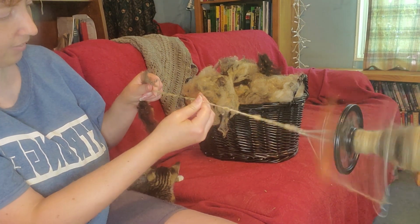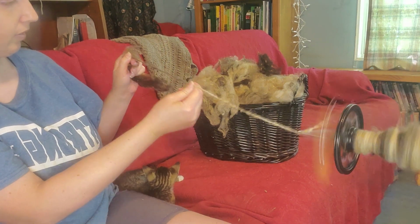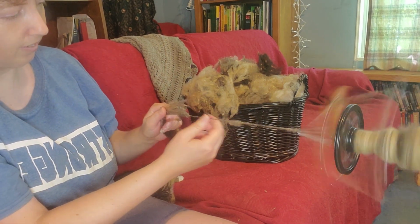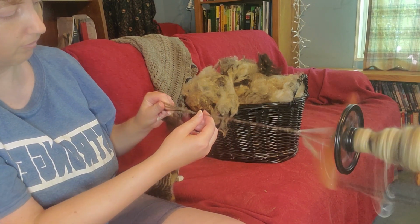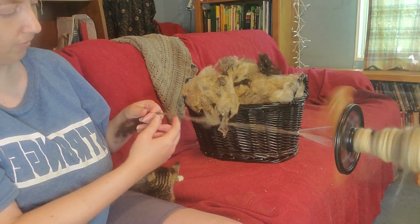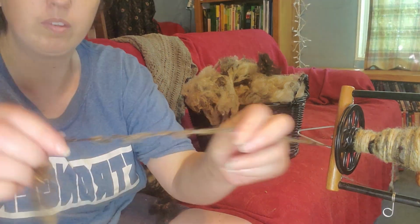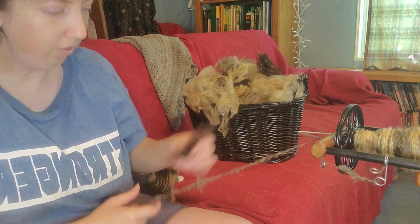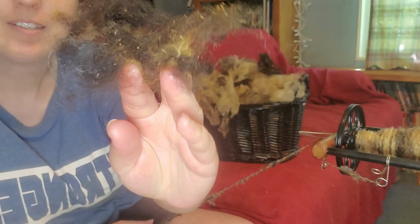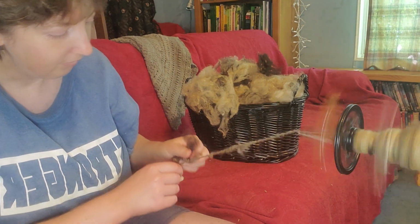And I'm using this hand partly as supportive, and partly if I get areas that I feel like could draft a little bit better, to provide the support for that. Look at those Romney locks in there. Oh, this is a bit of Cam. This is a bit of her wool. Don't look at the veg in that.